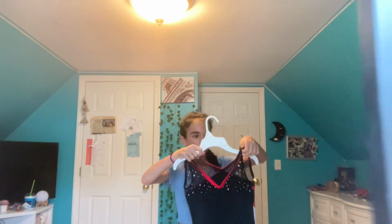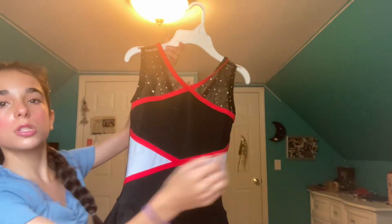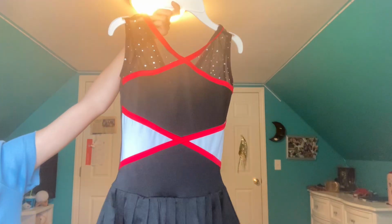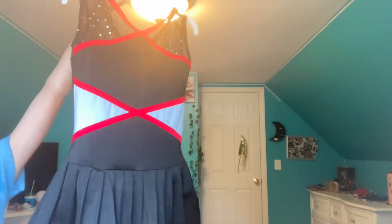Oh, speaking of, let me show you the costume. Okay, so this is the costume. We're supposed to be popular cheerleaders. The other cheerleaders have purple and gold costumes, and I think white. But we've got black, red, and white. And it's super cute, and it's really comfy, surprisingly.